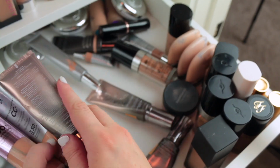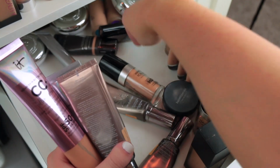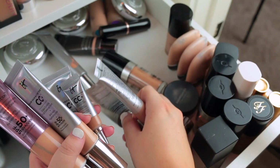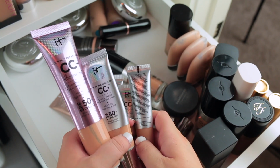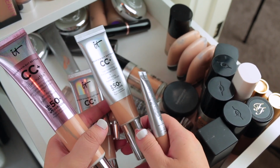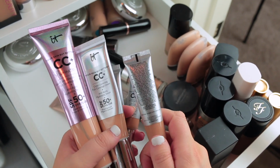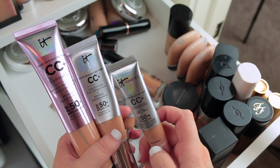I love these, swear by it. This is my go-to if I need a quick face, no fuss, I just need a little coverage, I need to get out the door and look presentable. This is my ultimate grocery store makeup. It can be very full coverage if you build it up, but if you just put a quick swipe on, it looks very natural and pretty.